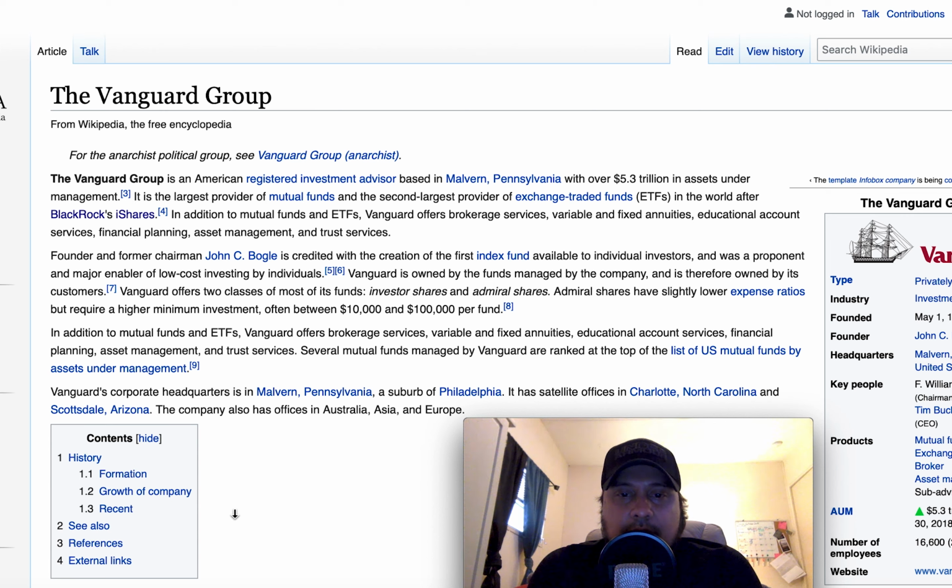Several mutual funds managed by Vanguard are ranked at the top of the list of U.S. mutual funds by assets under management. Vanguard's corporate headquarters is in Malvern, Pennsylvania, a suburb of Philadelphia. It has satellite offices in Charlotte, North Carolina, and Scottsdale, Arizona. The company also has offices in Australia, Asia, and Europe.